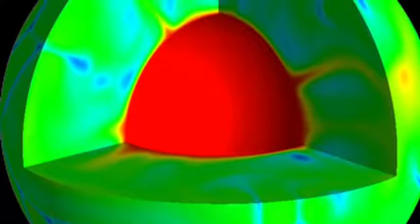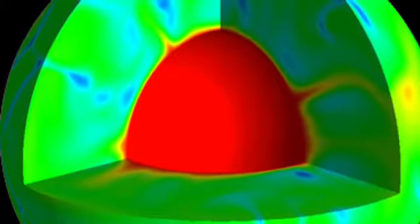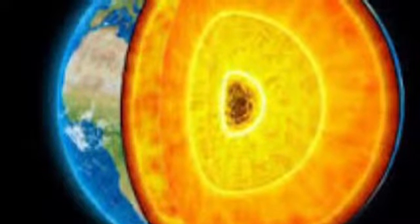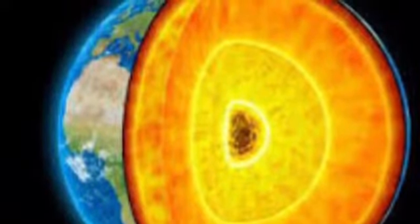Although the higher temperatures far exceed the melting points of the mantle rocks at the surface, the mantle is almost exclusively solid. The enormous lithostatic pressure exerted on the mantle prevents melting because the temperature at which melting begins increases with pressure.